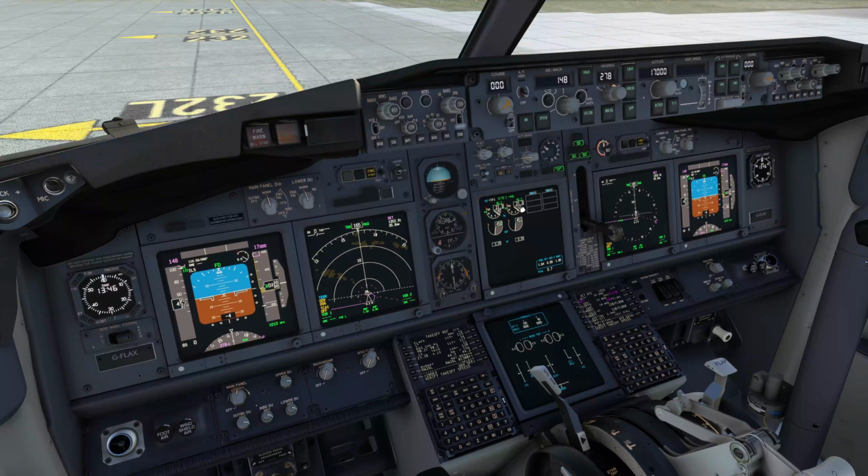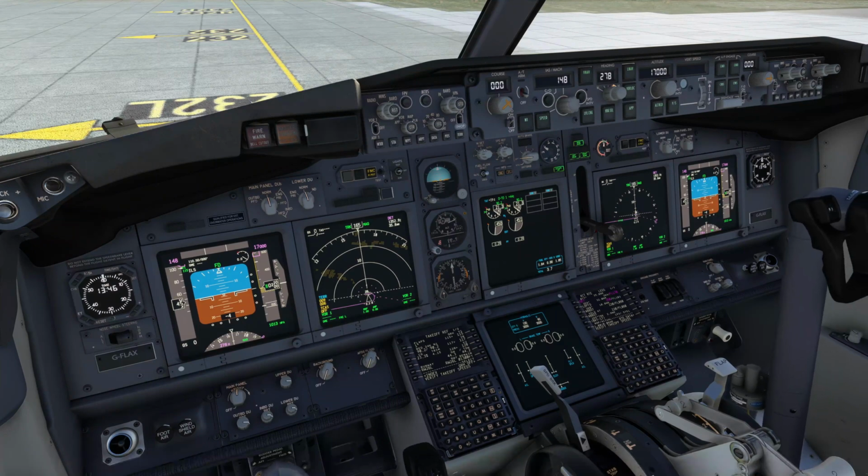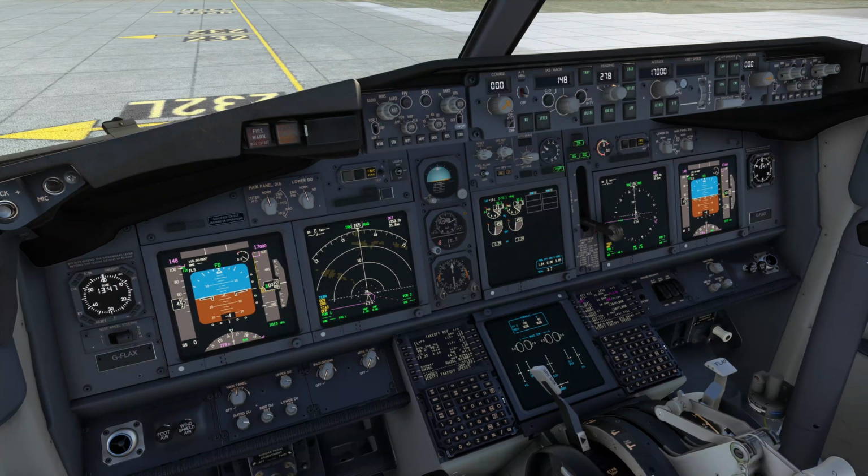Flight controls over to the systems page. Full left, full right, neutral, full forward, full back, neutral, full left rudder, full right rudder, neutral. Engine instrument check. Everything is looking good and where it should be, and we'll move those numbers up here onto the main screen.